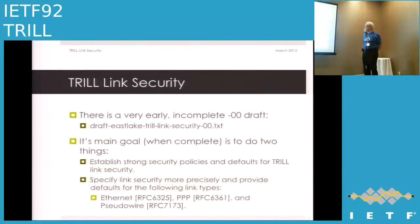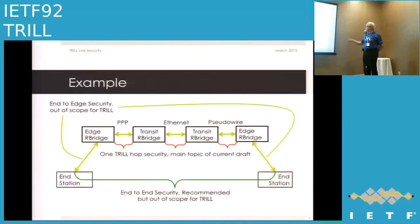Okay, so we should get back to the slide we were on. Nope, back one. There you go. This graph is primarily concerned with these links between RBridges. In this case, we happen to have a PPP link here, an Ethernet link here, and a pseudowire link here. How to secure those things is the main topic of the current draft, just to give an example.